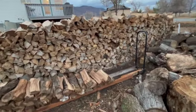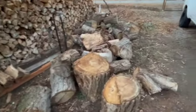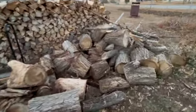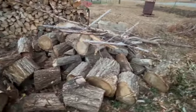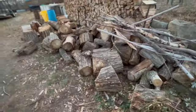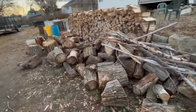I've cherry-picked a lot of the easier ones, and this elm is really rough. I've done videos on how to chop elm and how hard it is, and I found it to be a lot harder when you get the twisted pieces. So I still have a few pieces on the end here that I can probably chop up pretty easily, but there's going to be some challenge in here.